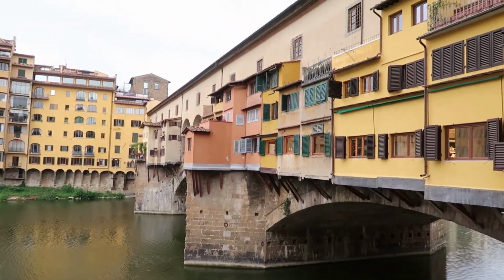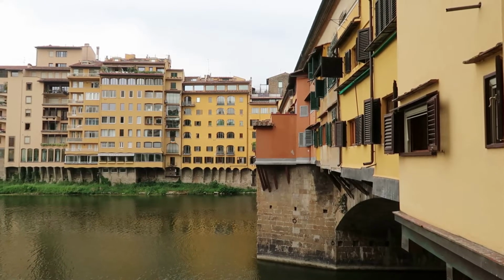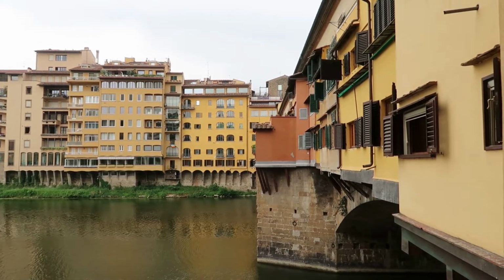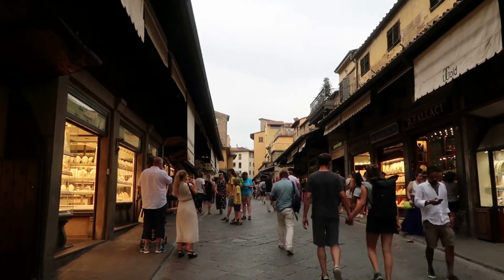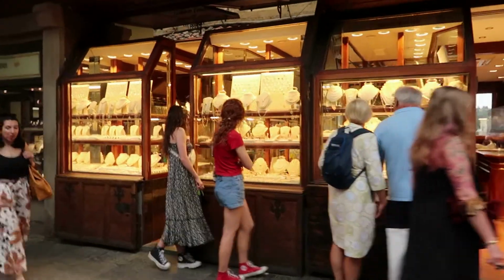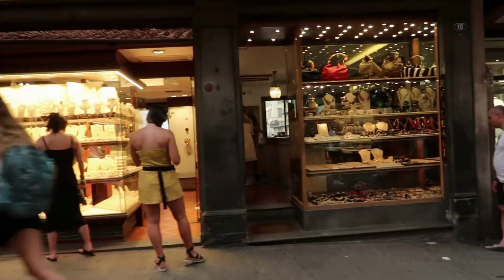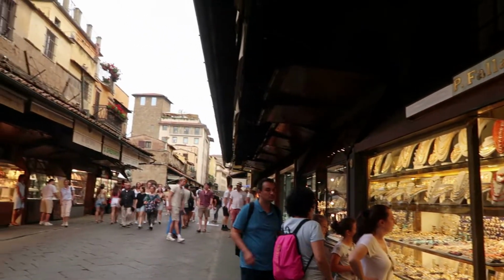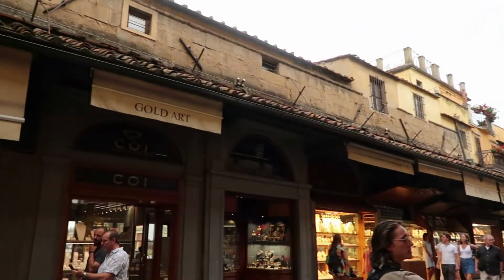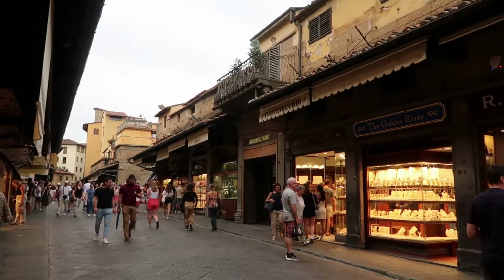The various shop buildings on the bridge were originally home to blacksmiths, butchers, and tanners, so it would have been a dirty and gory bridge to cross during the Middle Ages. However, those businesses were evicted in 1593, and the shops have since been replaced by jewelers and goldsmiths. So there are some very high-end jewelry shops along this historic bridge now. Thankfully, this was the only bridge in Florence that survived World War II bombings.